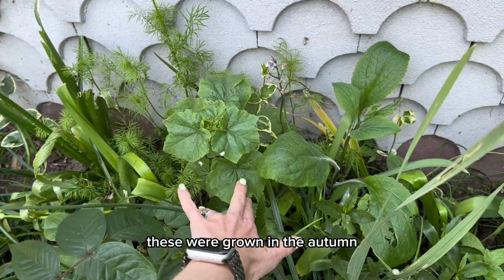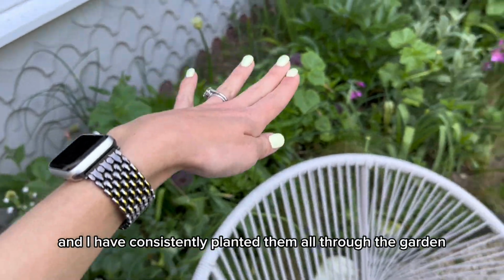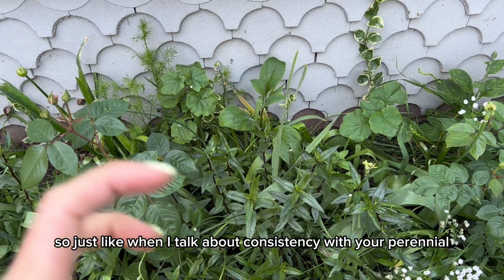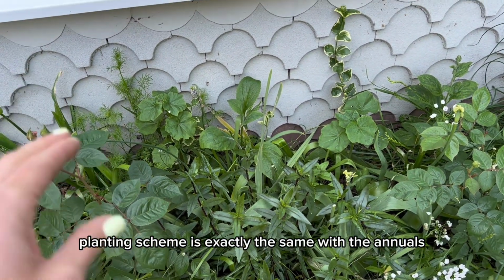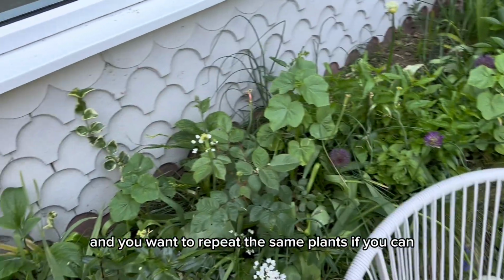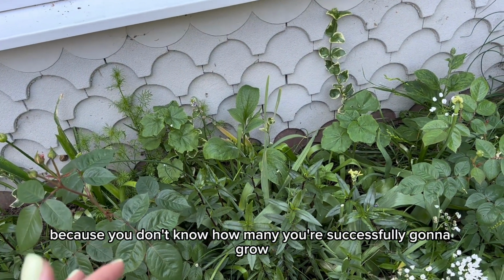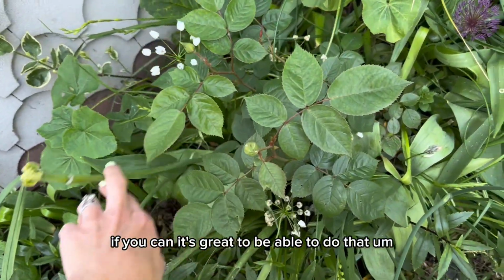These were grown in the autumn, and I have consistently planted them all through the garden, all the way down. So just like when I talk about consistency with your perennial planting scheme, it's exactly the same with the annuals. And you want to repeat the same plants if you can. It's not as easy to do with annuals, because you don't know how many you're successfully going to grow. But if you can, it's great to be able to do that.